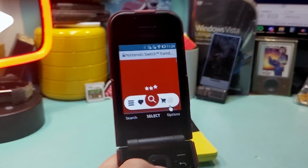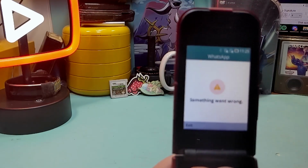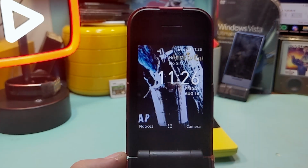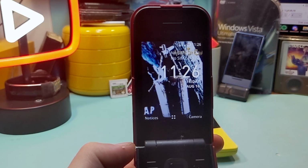Alright, doesn't seem to be loading. Well, that's enough browsing, I guess. I tried to show you WhatsApp, but something went wrong. It says no internet. Oh, I think the battery's too low. Well, WhatsApp is WhatsApp. It just uses buttons to navigate, and Facebook pretty much looks just like Facebook. You just use buttons to navigate.